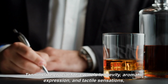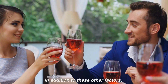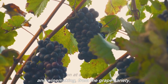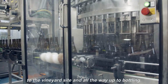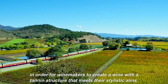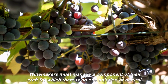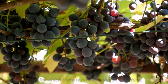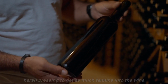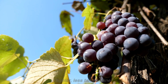Tannins are crucial for a wine's longevity, aromatic expression, and tactile sensations in addition to these other factors. Steps must be taken at each stage of grape growing and winemaking, from the grape variety to the vineyard site and all the way up to bottling, in order for winemakers to create a wine with a tannin structure that meets their stylistic aims. Winemakers must manage a component of their craft for which there is no one solution or natural shape, whether they use strong punchdowns and harsh pressing to get as much tannin into the wine as possible or minimize pump-overs to create a lighter, less tannic wine.